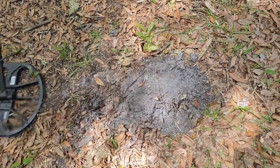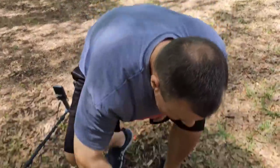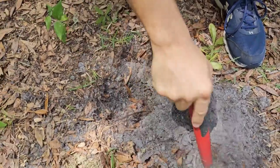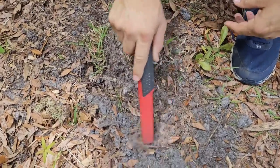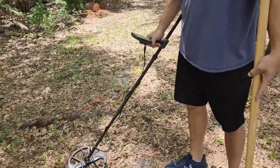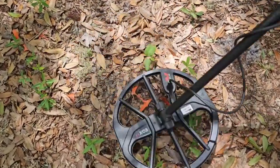Nothing now. Nothing. Let me get the pinpointer. Okay. Nothing. It was here. It might have been a false reading. Not getting anything. I think that was a false reading. I can find a better spot. Definitely getting a strong signal here. And that's on the trail back to where we found the mason jars.